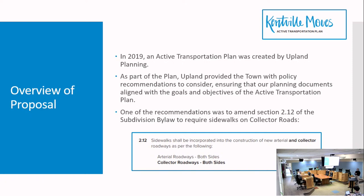In 2019, we contracted Upland Planning to do an active transportation plan for the town of Kentville. It's known as Kentville Moves. As part of the plan, Upland Planning provided the town with some policy recommendations to consider, to ensure that our planning documents aligned with the goals and objectives of the active transportation plan itself. One of the recommendations was to amend section 2.12 of the subdivision bylaw to require sidewalks on collector roads. You will note that in this section, they do recommend sidewalks on both sides. So that does differ a little bit from the recommendation that we're putting forward this evening.